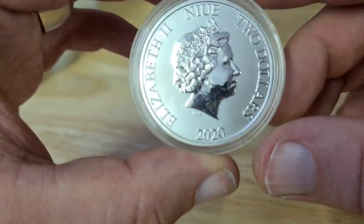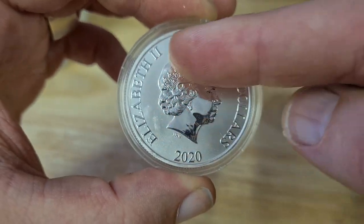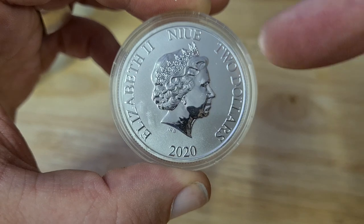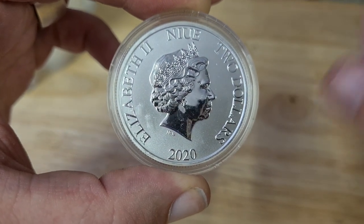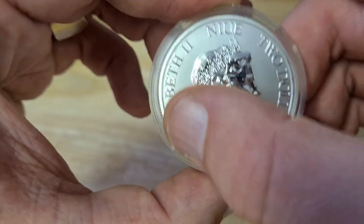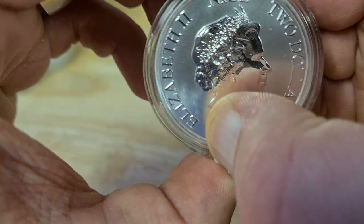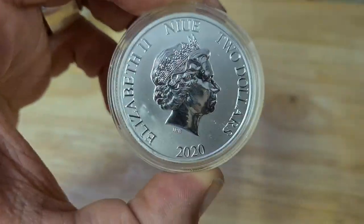I'm here for this 2020 awesome coin. And it is awesome. It's a 2020 Elizabeth II Niue $2. Ooh, New Zealand Mint. There we go. I'm pretty sure this little grubby bit is on the capsule. You can see its reflection.